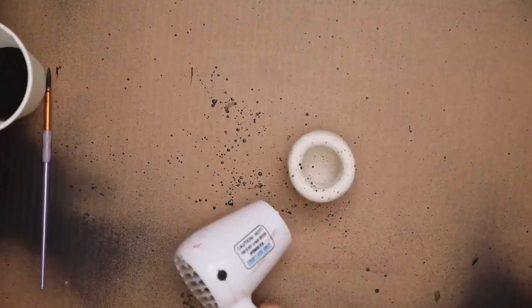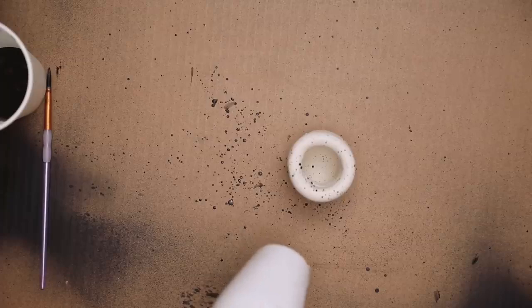I think the dots add a nice little touch, and you can also totally customize the paint color or the splatter color, whatever you want to do for a more personalized look.